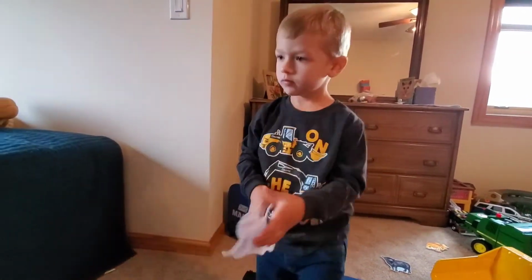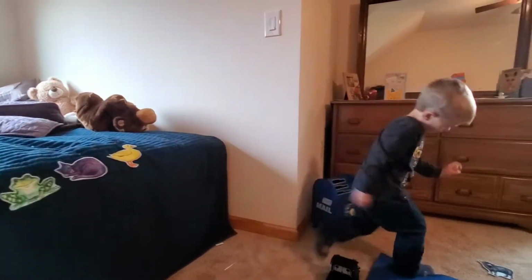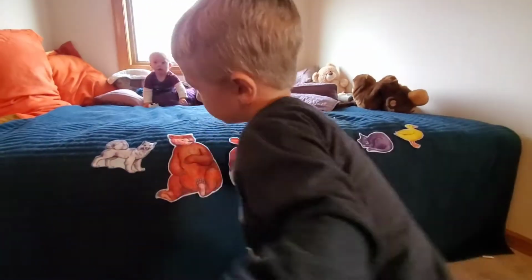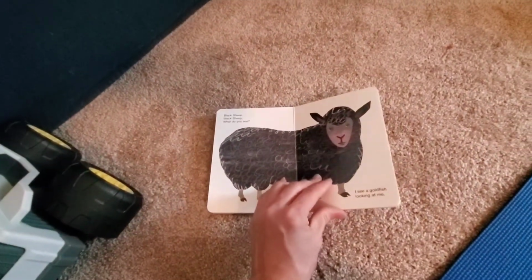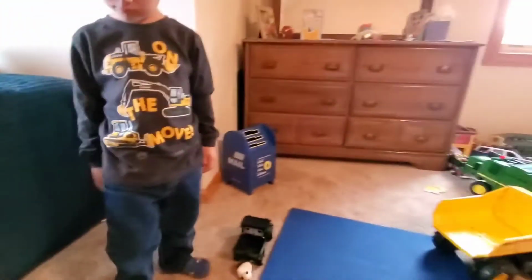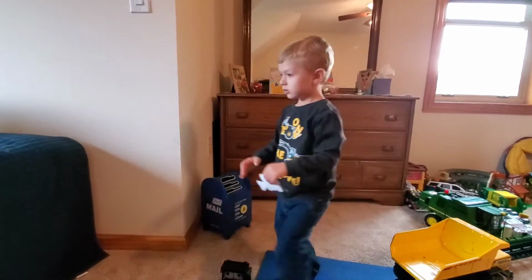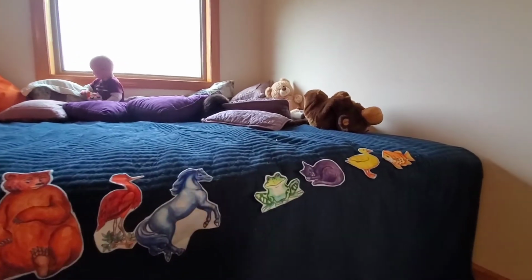White dog, what do you see? I see a black sheep looking at me. Is there a black sheep over there, Nathaniel? Yep. Can you grab him? Quick. There's a black sheep. We're almost done with our book, aren't we? Yep. Black sheep, what do you see? I see a goldfish looking at me. Is there a goldfish over there? Yep. Okay. Yay! Goldfish, what do you see? I see a teacher looking at me.